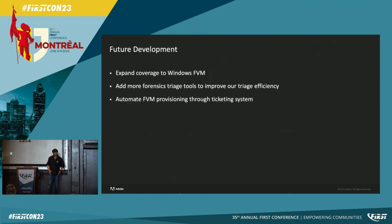Future development: currently the forensics VM only supports Linux. We are expanding the coverage to a Windows forensics VM. We also want to add more forensics triage tools. One of the things is we want to integrate the forensics VM provisioning inside Jenkins, so that when we create an incident in a ticketing system, we have the option to spin up the forensics VM, provide the requirements for it, and it will spin up the forensics VM automatically from the ticketing system.